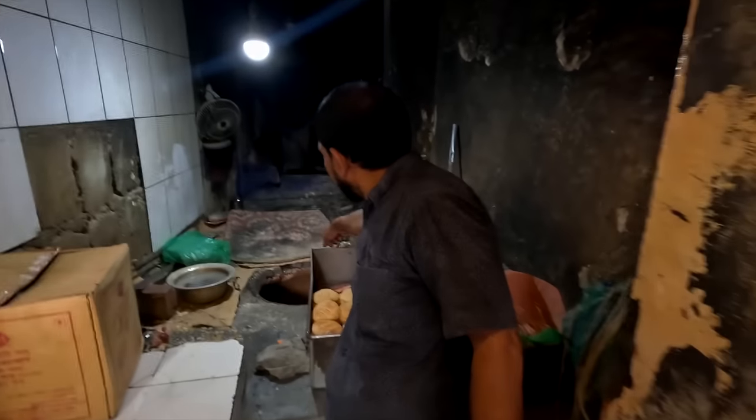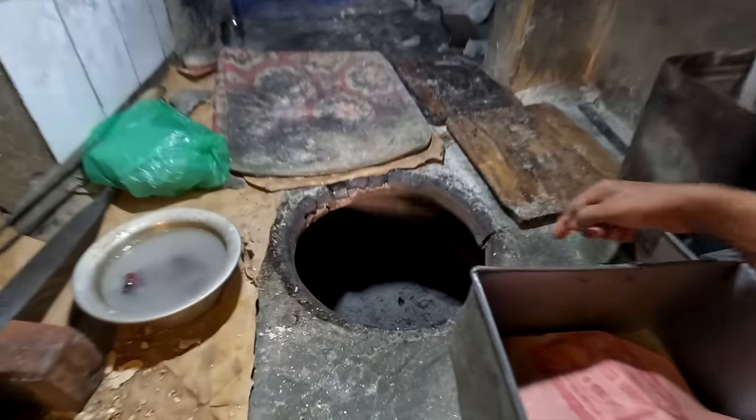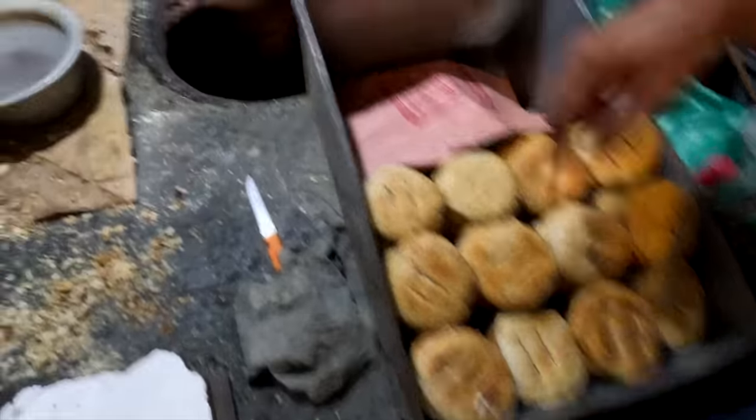Mmm. Like bread, but a bit flaky. Really good. It's like a flaky biscuit. I can see what they mean if you dipped it in a little bit of tea. Oh, I think it's my favourite so far, and I don't even have a sweet tooth. Oh wow. Thank you. So this is where these are fresh out of the oven. He chucks them in there. Thank you very much, they were so good.